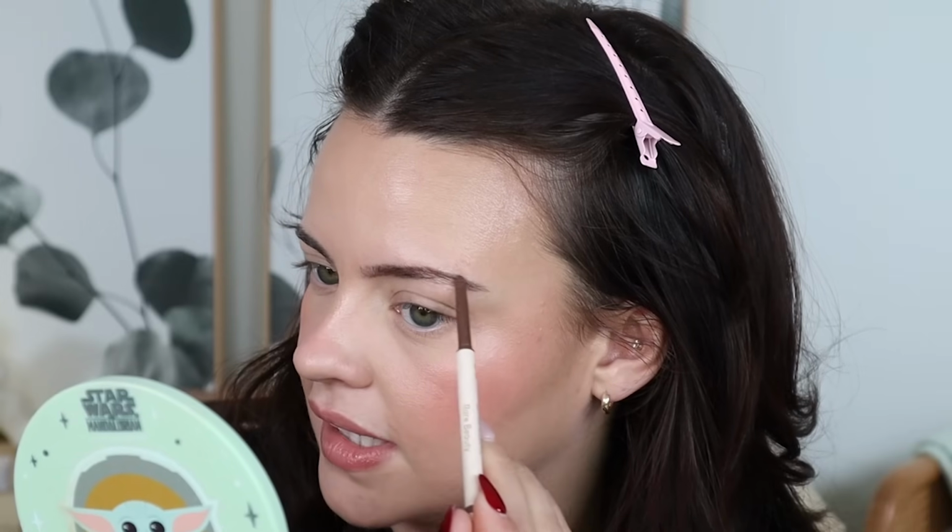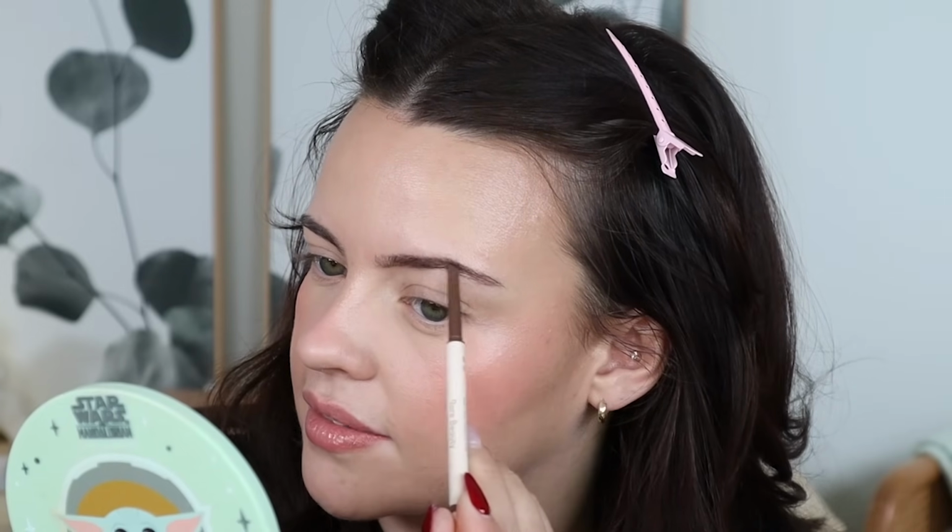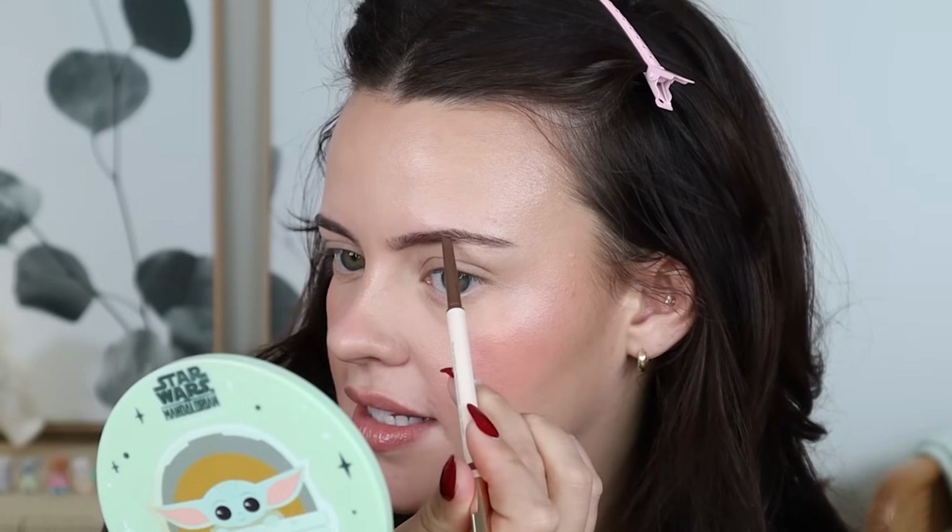So you can fill in your brows a variety of ways. I'm using it sideways right now just to kind of get more crisp lines, but you can also tilt it away to get fine hair-like strokes, which is really awesome, like so. Or you can flip it on its side to get kind of a wider fill or a thinner fill, which is what I'm doing right now. I just love this kind of shape, and its texture is nice.